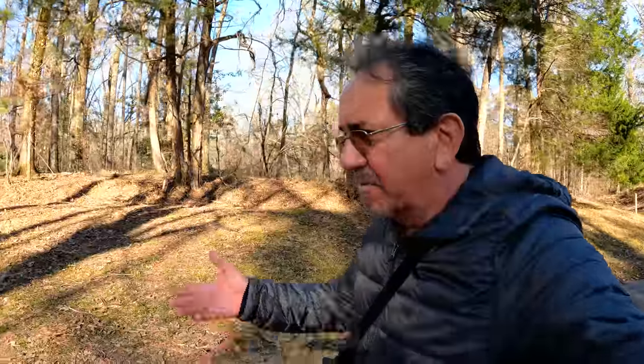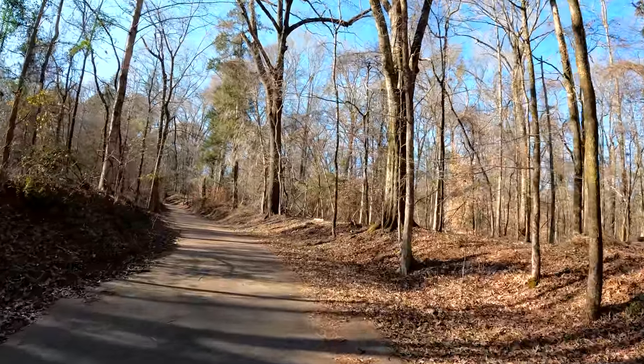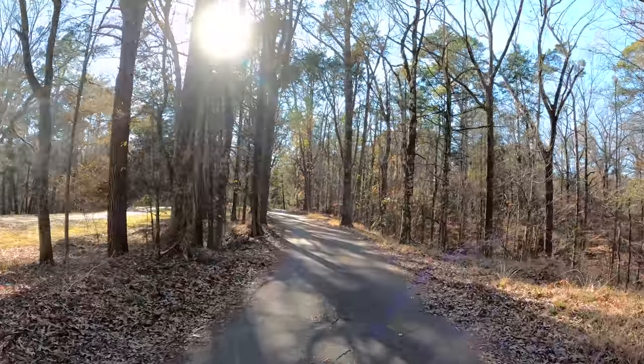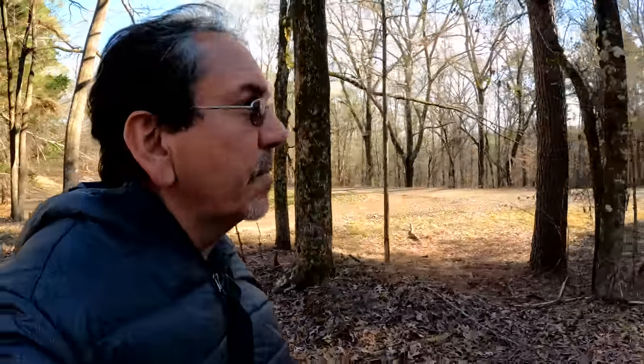I didn't bring my hiking shoes. Don't tell anybody. But my regular shoes are more comfortable for walking on the road, you know? We're almost there. It's been a gentle uphill all this way. Don't be fooled by the apparent remoteness of this place. I can hear vehicles on the Natchez Trace, which is probably a quarter mile that way.